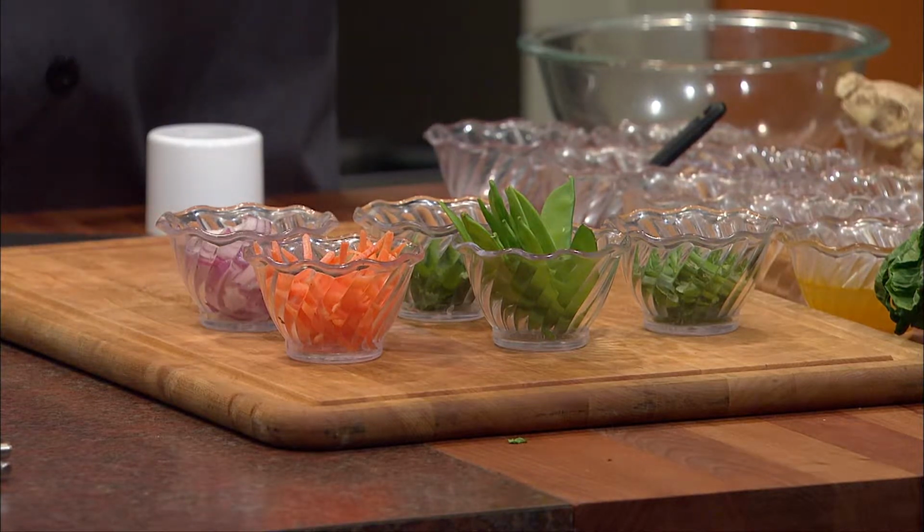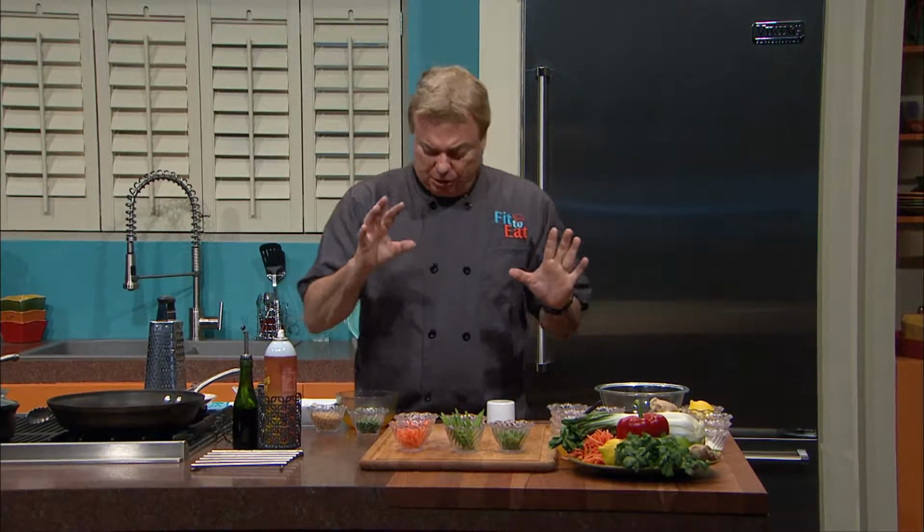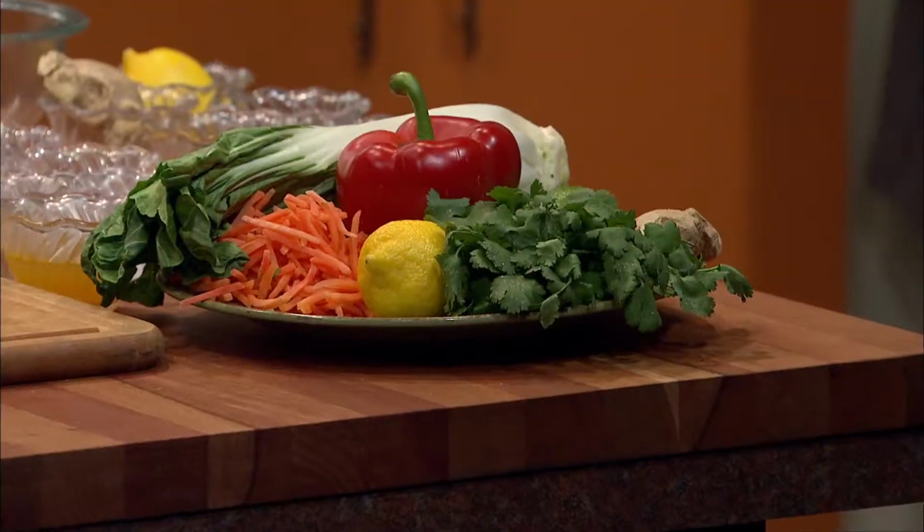You know, let's talk about cilantro. There's no substitute for fresh cilantro. Try it sometime. Cilantro is another ingredient that can help lower bad cholesterol. Cilantro is an antioxidant and it may actually help improve sleep quality. So don't forget, use it fresh.